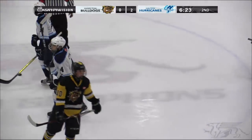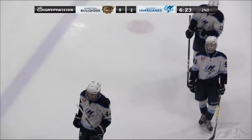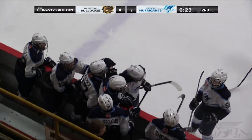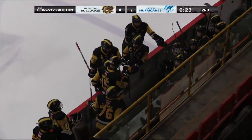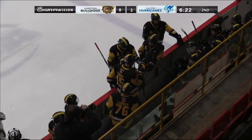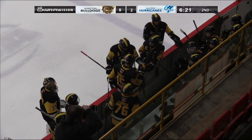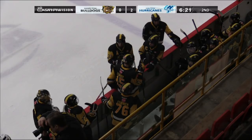And it looks like Hamilton's going to smartly call a timeout here. Yeah, you need to regroup after those 2 quick goals. Can't let your boys go out there rattled. And it slows down Halton's momentum also. Smart timeout called. Kind of calm it down because everyone on that Halton bench is vibing.